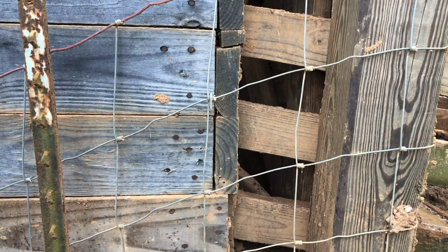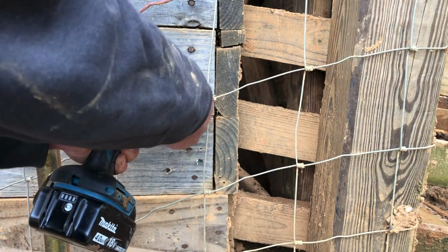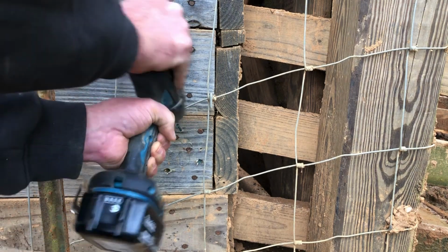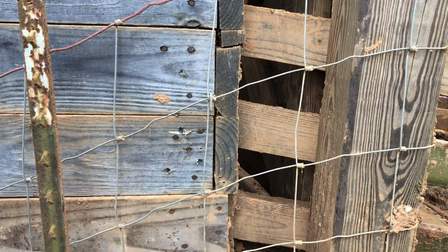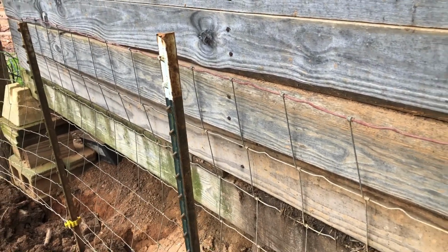So we'll run one more into this. We'll put this one in at the top at a downward angle. Right out there in the middle, we got to push that in just a little bit too. It's bowed out.